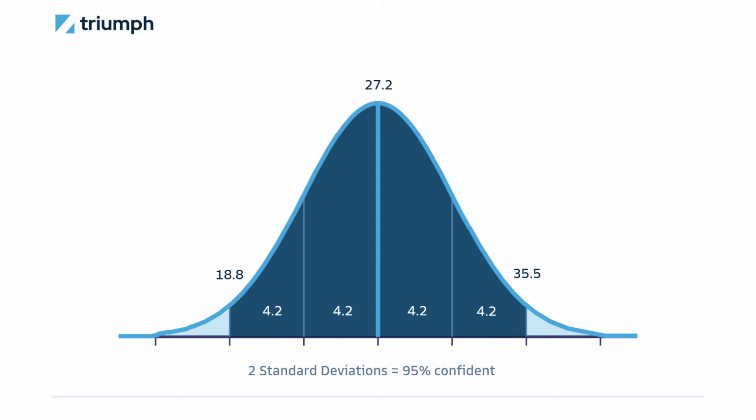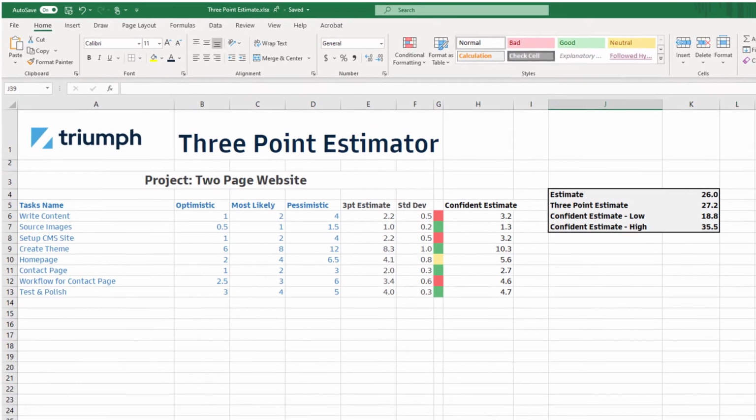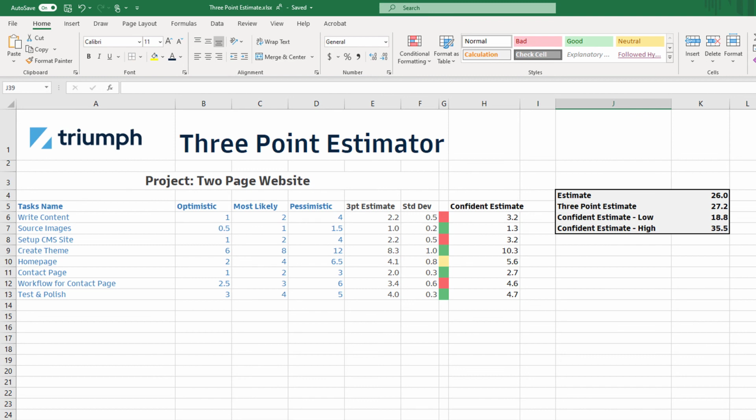Okay, so I warned you this is a little bit of math, but don't worry, super simple. We have a spreadsheet for you that you can download from our website. There's the address, and it's going to do all the heavy lifting for you. Okay, so now you might look at this and go, that's a lot of numbers, but let's zoom in on that. The tasks are all the same ones that we looked at. This spreadsheet will calculate everything for you. All you got to do is put in the values in blue.